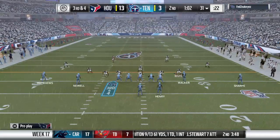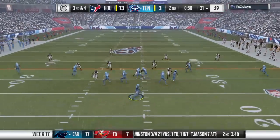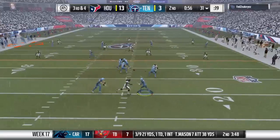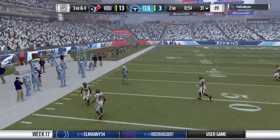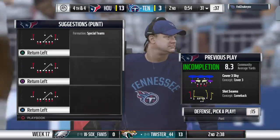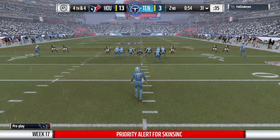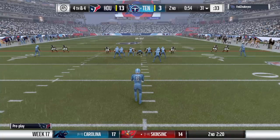And looking at Houston defensively, they've got a dime set. 6 DBs on third. From the gun, Mariota. And this is going to be incomplete. Rashard Matthews the intended target, and it's 4th and 4. Here's Brett Kern now, as he'll punt it away for the 4th time today.